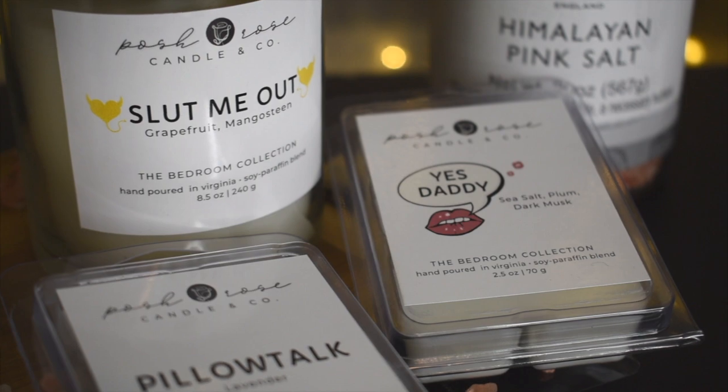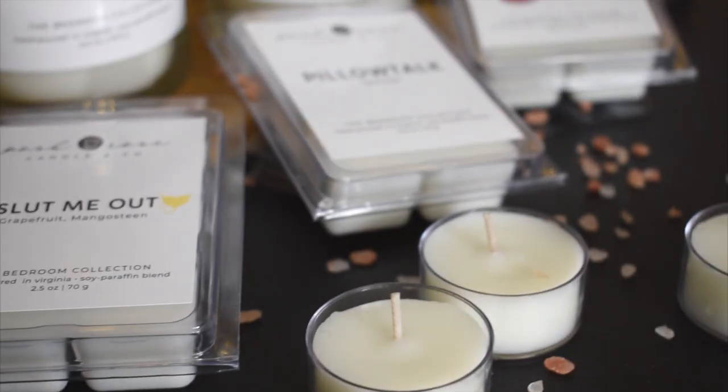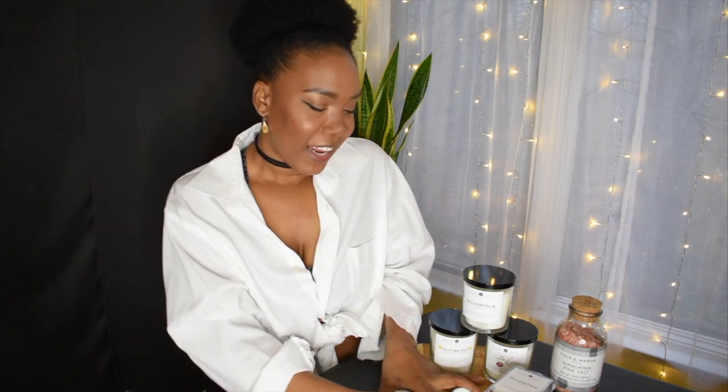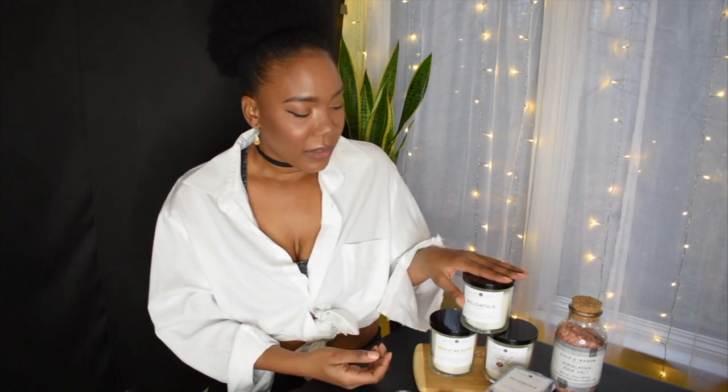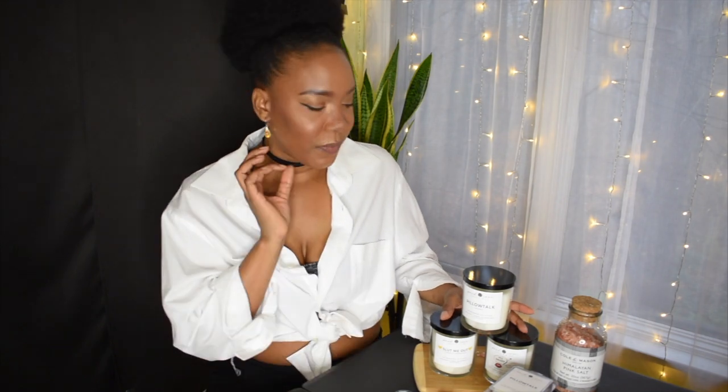And then of course we have my tea light candles. They all have their own tea light candles. These are for if you want to order a sample. If you're not sure about a scent, I will send you some samples. You just pay for shipping. And they each smell amazing. I think they're all my favorites, but I definitely think Yes Daddy and Let Me Out are really my favorites.